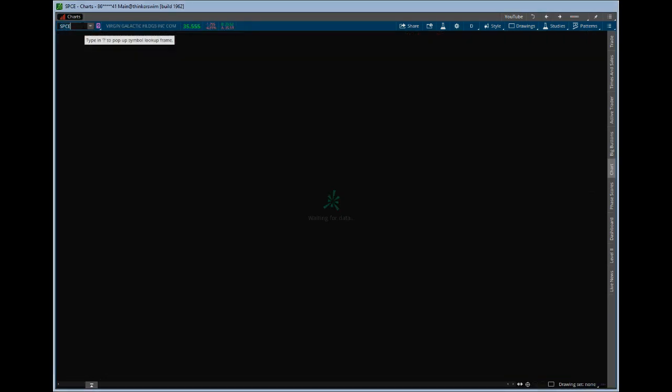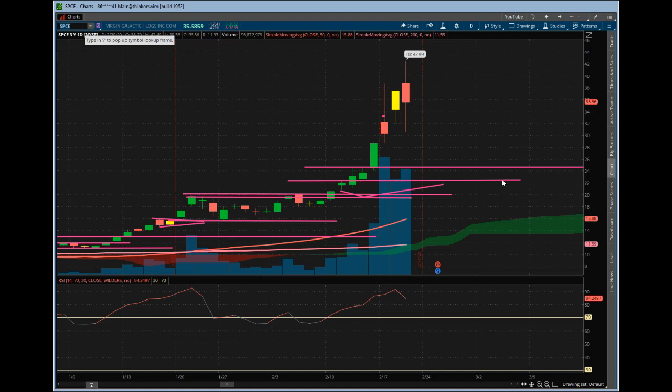SPCE is another one that is very interesting as well. This was a concept that we had as a potential swing long. It got a nice move up, all the way to 42.49, which is great, and then it flushed down again, and now it's in the middle of the range. That was about where our target level was too. So great job on that one.